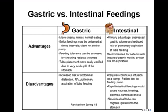Tube feeding formulas can be administered into the stomach or into the intestines. This chart illustrates the advantages and disadvantages of each route. Please take a moment to review it. Gastric administration more closely mimics normal eating. However, intestinal administration is preferred when a patient has problems with gastric motility or when they are at high risk for aspiration. Intestinal feedings must be given continuously on a pump, as the intestines cannot hold a large volume of tube feeding. Remember, the bowel is not a reservoir organ like the stomach is.